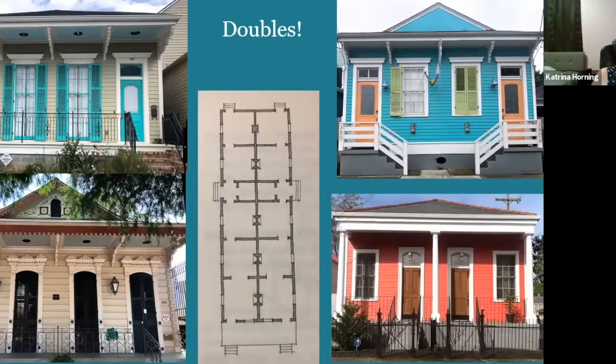Then we have doubles. Doubles are basically 2 singles side by side. They share a middle wall. They are double wide and they're built to be 2 apartments. These days, many doubles have been converted over into single residences. My house is a double that's remained 2 separate residences. In the front, you have 4 bays, 2 doors, 2 windows.